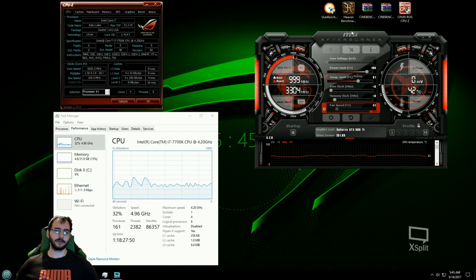So I just wanted to explain exactly how hot the 7700K runs. I've been using this computer for a few months now, and I want to show you exactly how hot that CPU gets, and it does get quite hot.